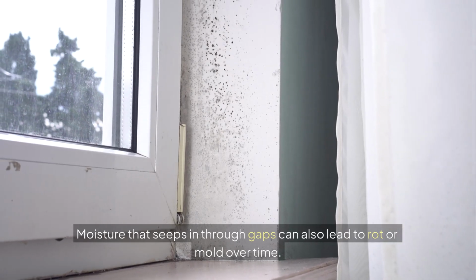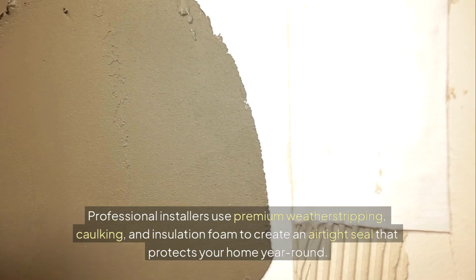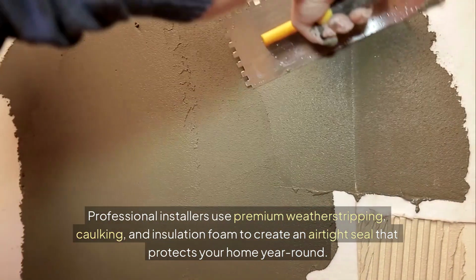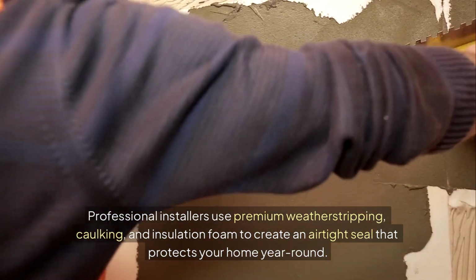Moisture that seeps in through gaps can also lead to rot or mold over time. Professional installers use premium weather stripping, caulking, and insulation foam to create an airtight seal that protects your home year-round.